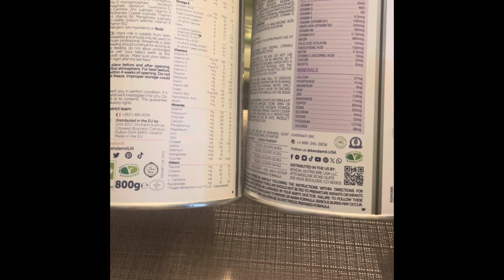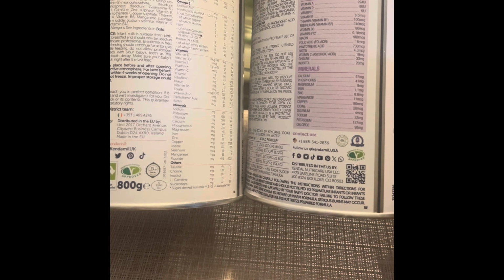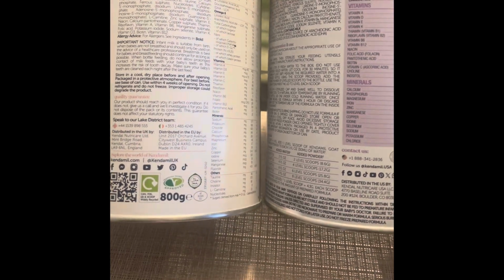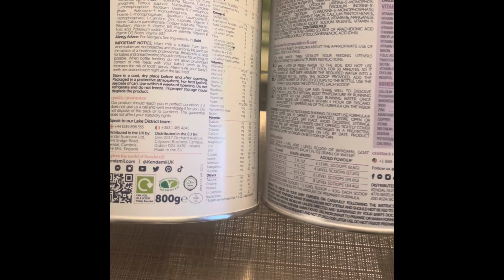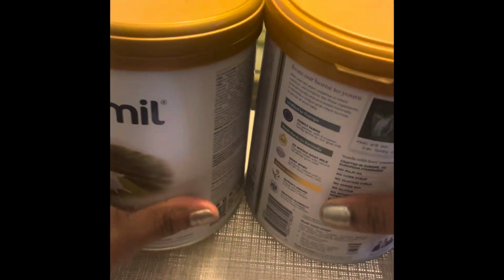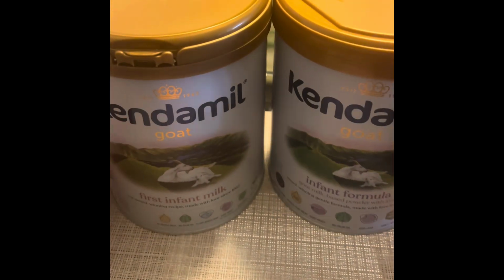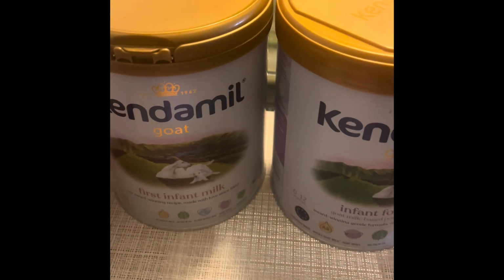However, they do have a phone number and all of the social media sites that you can find them on, and they do have an address. The UK one has an address as well, but I'm just saying how you contact them and go from there. So that's pretty much what I have to say about the Kendamil goat milk and the fact that there is actually a difference in them if you did not already know.